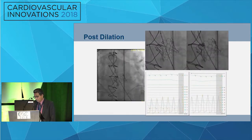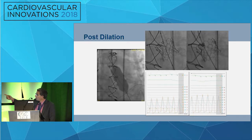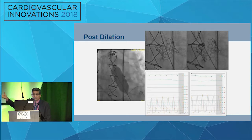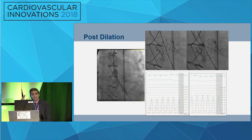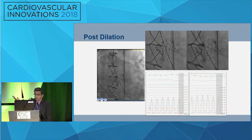So what is the option? The option is to put a high pressure balloon. If you see here, we put a 22 millimeter True balloon and expand it to 18 atmospheres. There is some data to say that in vitro, if you overexpand the valve, it tears. But this is not overexpanding. This is a 23 valve and we're putting a 22 balloon.